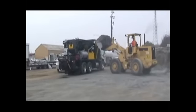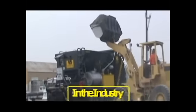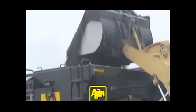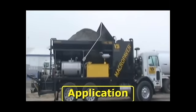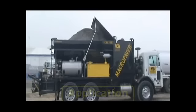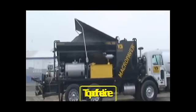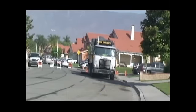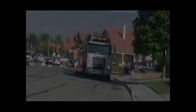VSS Macropaver has an understanding and insight that only 50 years in the industry can provide. All equipment is manufactured and designed with real-life application as our gauge. We listen to our customers' feedback as a means to identify opportunities in our machine's development. As a contractor, VSS uses their own machines to ensure the delivery of top-of-the-line durability that makes sense from the operator's perspective. All items are field tested and customer approved.